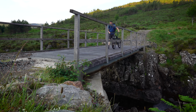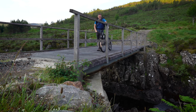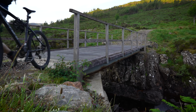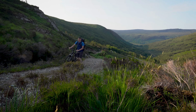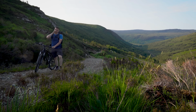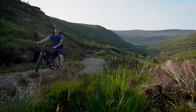Well, hello and welcome to what is hopefully going to be an epic Munro adventure today. And the plan for today is the Fisherfield 5 Munros, described as one of the great wilderness in Scotland. I've been looking forward to this one for a long time.